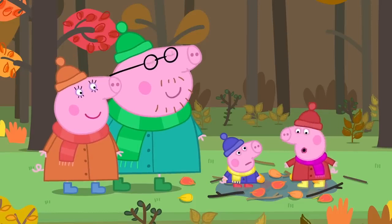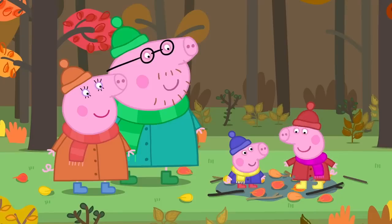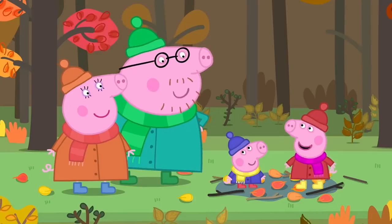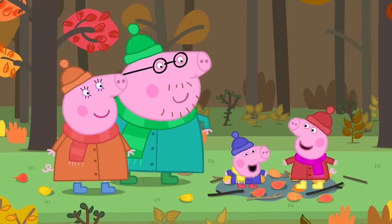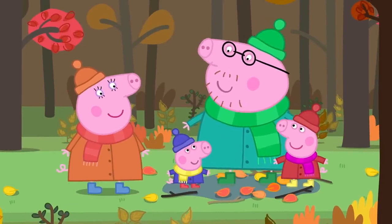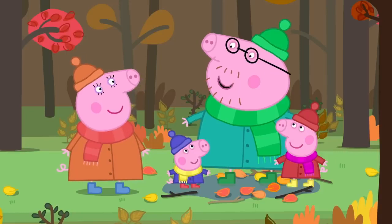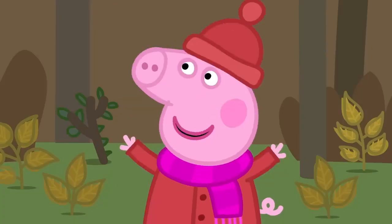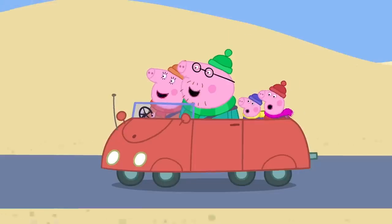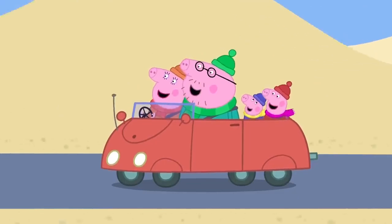This puddle is twiggy. And it's crackly. So what would you call it? A twiggy, crackly puddle. I would have to agree. Woodland puddles are twiggy and crackly. Can we find a puddle that's a bit more sploshy? OK, but we'll need to go somewhere else. Why don't we go to the beach? Yes, the beach. Looking for muddy puddles, splishy, sploshy puddles.